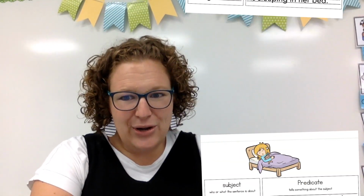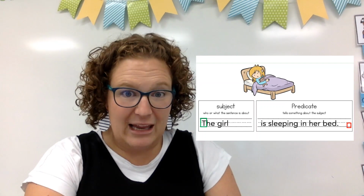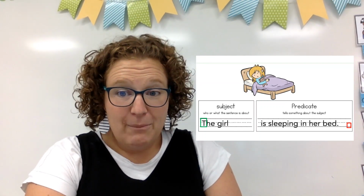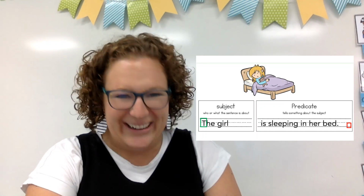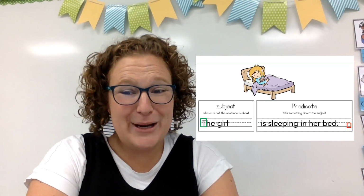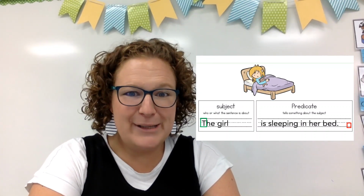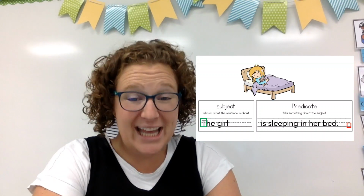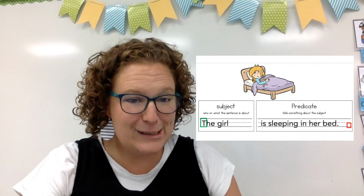So just to show you up close, I put my capital letter in green. My punctuation, oh, my box got moved. It's supposed to be over here. Oh, man. So that is over next to the period or the punctuation. And I have finger spaces in between my words, and it makes sense. So we need to make sure that we have those things.